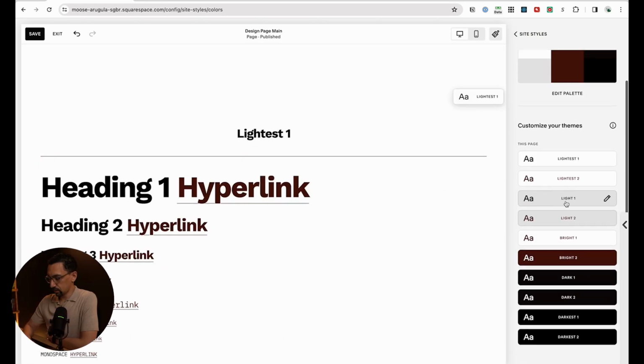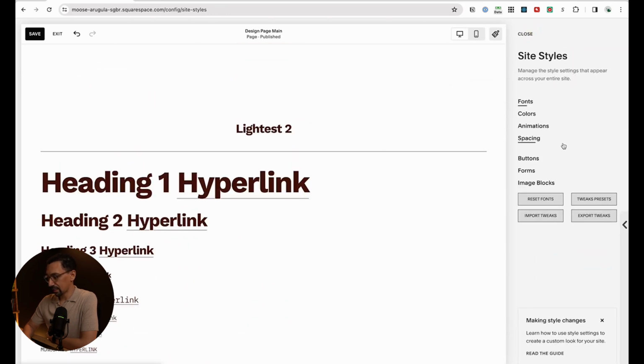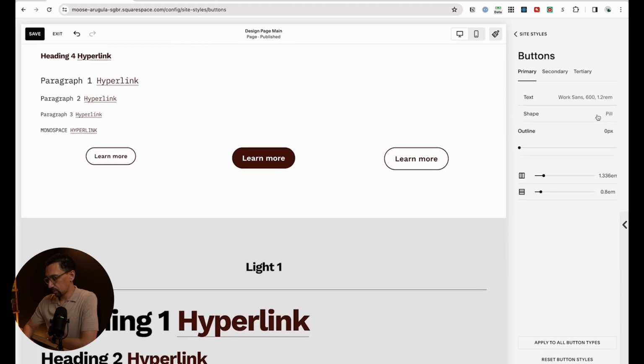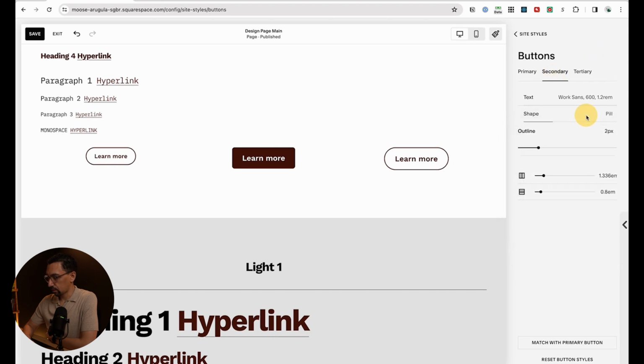All right, so colors, any major things I want to do here? I'll leave that for now because they already added that in. I may make adjustments, but for now we'll keep it. Buttons, I'm gonna do rounded corners and then do that for all.